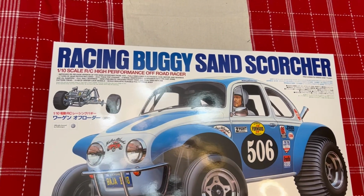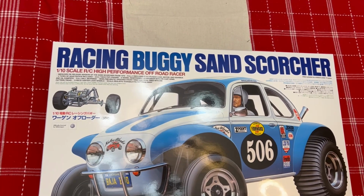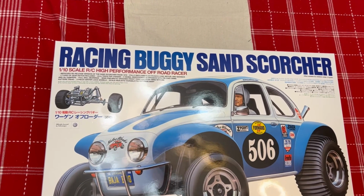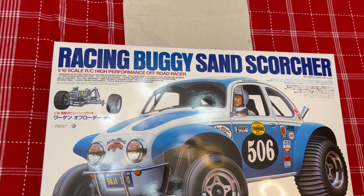I think a lot of things have changed in some ways. Back then we had NiCad batteries. The radios had crystals to change the frequency and that sort of thing. I think all that's different now, but I don't really know a whole lot about it. So that's going to be part of my learning curve, which is part of the fun.